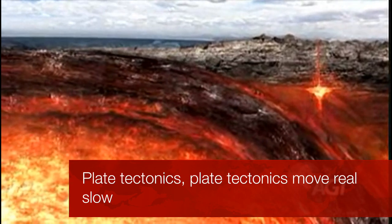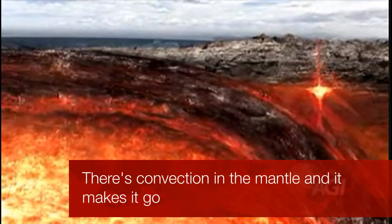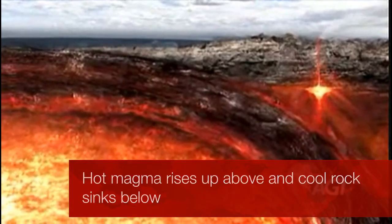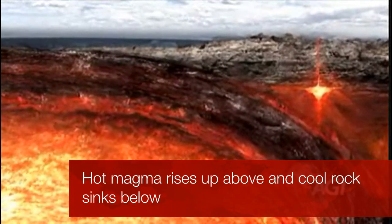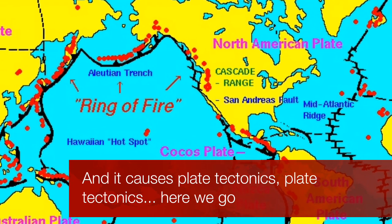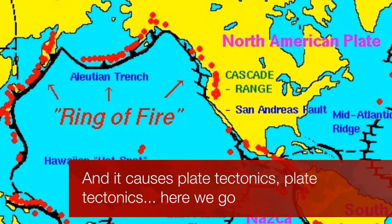Plate tectonics move real slow. There's convection in the mantle and it makes it go. Hot magma rises up above and cool rock sinks below. And it causes plate tectonics.